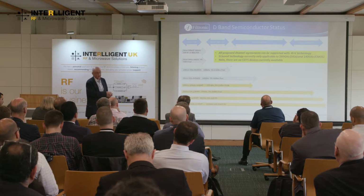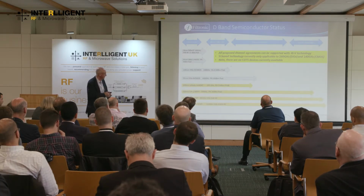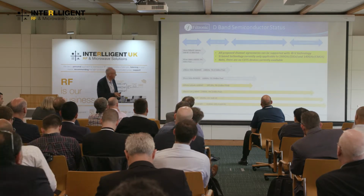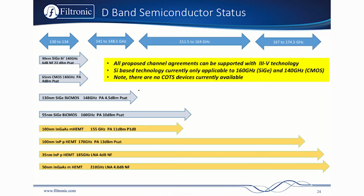Again, we're talking about III-V semiconductors. And the technology is already there with indium phosphide, albeit at a very early stage, not commercially available, but the technology is there to go up to 175 gigs. Silicon's getting there, can probably go to about 160 gigs using the best BiCMOS processes.